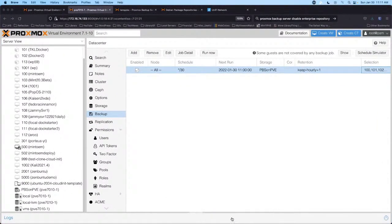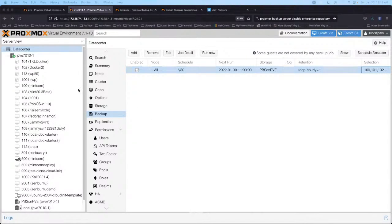That looks better. Okay, so what you're seeing here is Proxmox virtualization server. And we're on the data center node in the tree on the left side, and we're in backup. And I currently have a backup running, but I wanted to talk through a couple of options that exist for backing up Proxmox.